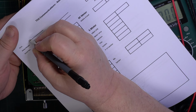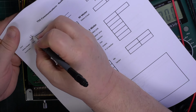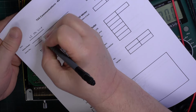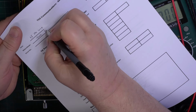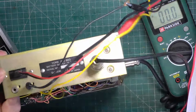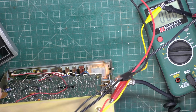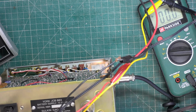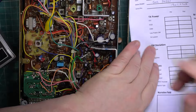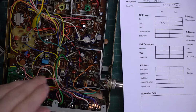So, I don't know what the date is today. Let's put down the 15th for a laugh. Get to the serial number without. 202. 07056. So as it came in, I remember it was doing 4.4 watts, and whatever it's doing now on low power is what it's doing now.